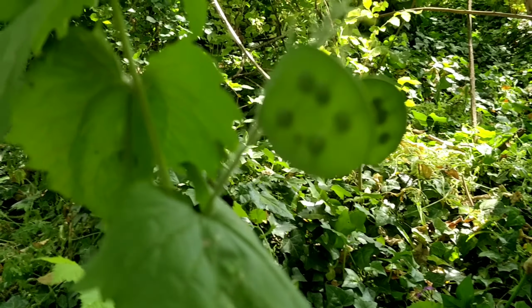The leaves look quite similar to garlic mustard. They're ovate and come to a point, and they're serrated. The leaves higher up on the plant are sessile, so they don't have a stem. But the lower down ones do have a stem. In fact, the lower down leaves, the stems are channeled.